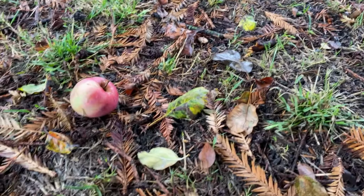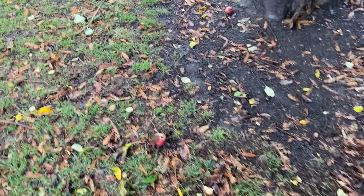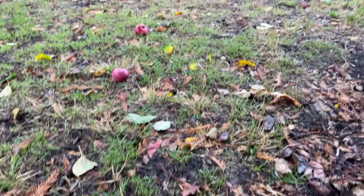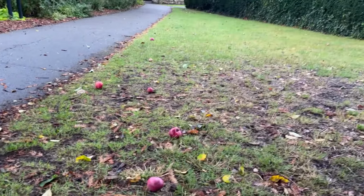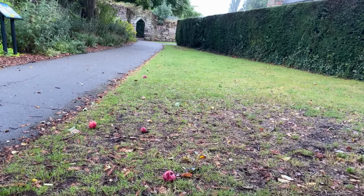I just saw an apple. And there's another apple. I do like apples. I just realized there's a lot of apples. Look, we got another apple, another apple, another apple. Imagine there was like a roadway of apples. I should get back to the video already.